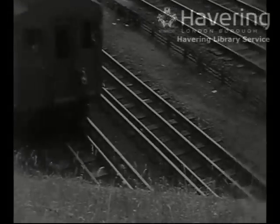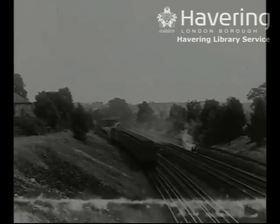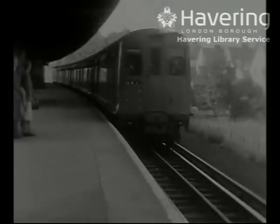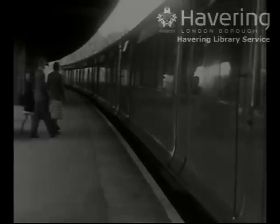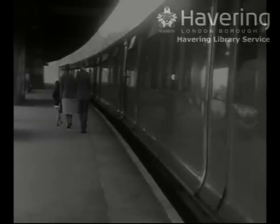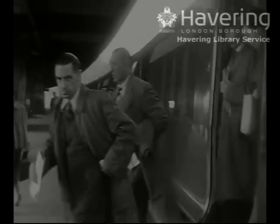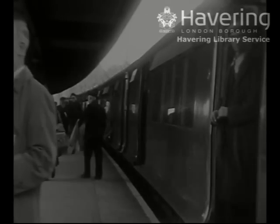But services are good, and frequent steam and electric trains carry hundreds of city workers to and from their London office every day. For Hornchurch is primarily a dormitory area, providing homes for a large part of the army of workers which keeps the wheels of London commerce turning. And to them, Hornchurch is home, a place to return to, gladly or wearily, to rest or to play at the end of a day spent among the rattle and noise of the city.